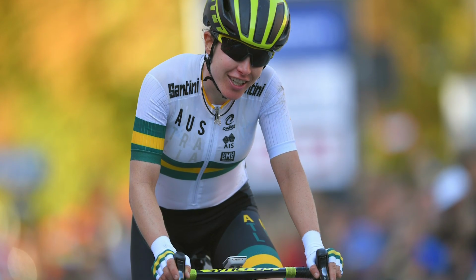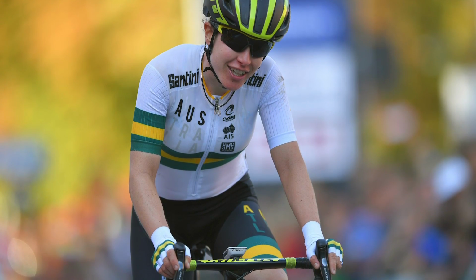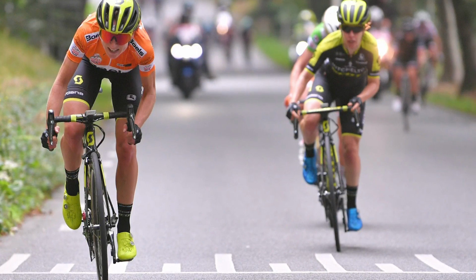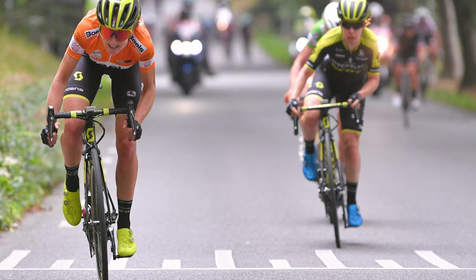Now, Mitchelton-Scott, meanwhile, will be hoping that Amanda Spratt will continue her meteoric rise, and the duo of Spratt and Van Vleuten could be almost impossible to handle in the climbs next year.